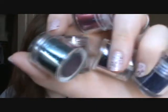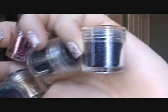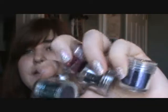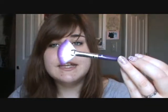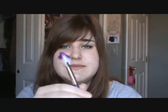The glitter I don't really have a problem with because it's just glitter. By the way, the colors it comes with are pink, green, what is that one? Gunmetal, gold, and a purple. So it just has glitter. No big deal, right? The fan brush is kind of useless. It's not very dense and it's really small. So I feel like it wouldn't be able to get glitter off anyway. And you can't really use it for makeup because it is not very dense and it's very small. It's really a useless set.